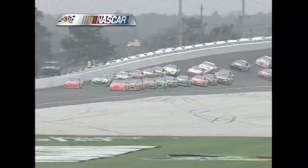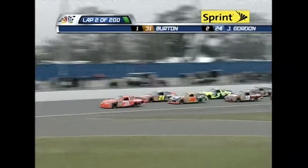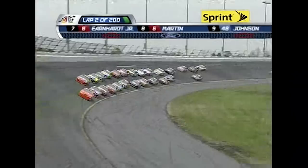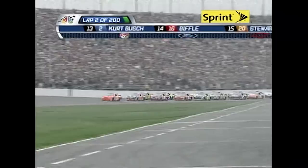All right, these guys are finally up to speed. Takes about a lap, lap and a half. Jeff Burton had the advantage here early. And when you're out front like that, you want to run right in the middle. You don't want to be on the bottom or the top. Give either one of those lanes an advantage. So Burton's kind of floating around. The longer he can do that, the longer he can lead. He did lead the first lap. 5 bonus points for Jeff Burton, leading the first lap of the season.